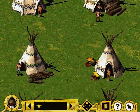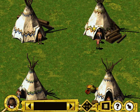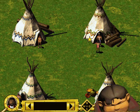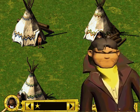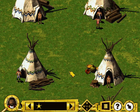He says Geronimo's not in here. Outlaw, where? Geronimo, come out of there. He ran to another teepee. Let's find him.